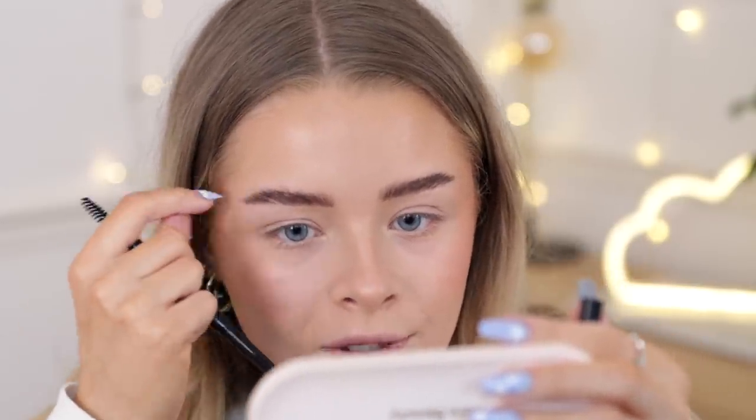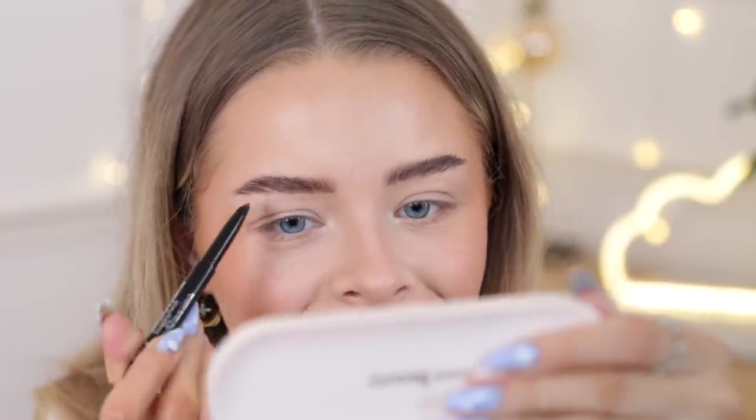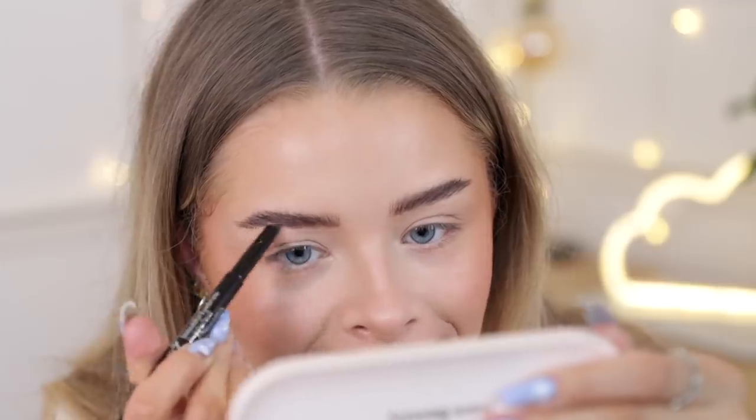I'm going to see my friends after this and they're going to be like, Soph, what happened to your eyebrows? Definitely not the best brows I've ever done. I don't think they're very even, are they? Like, they are definitely not related today. I'm just going to stop because I'm making them worse.